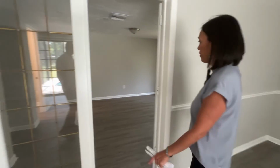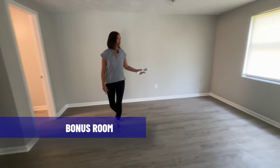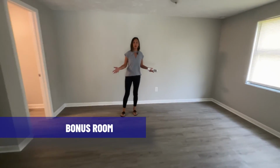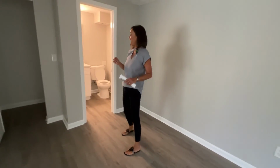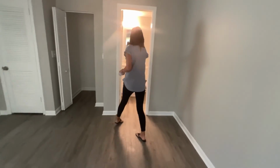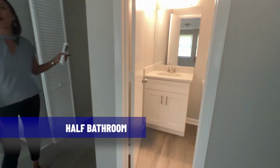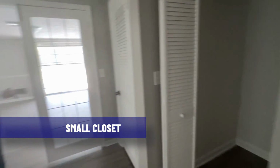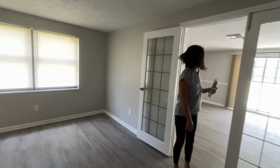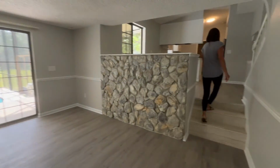And tucked off of this corner, you've got what I would call a bonus. You could easily put gaming tables in here, ping pong, billiards, or if you wanted to make it a guest suite, there is a half bath located here as well and a small closet. So this would be a perfect room even if you had it for a mother-in-law. So let's go upstairs and check out rooms.